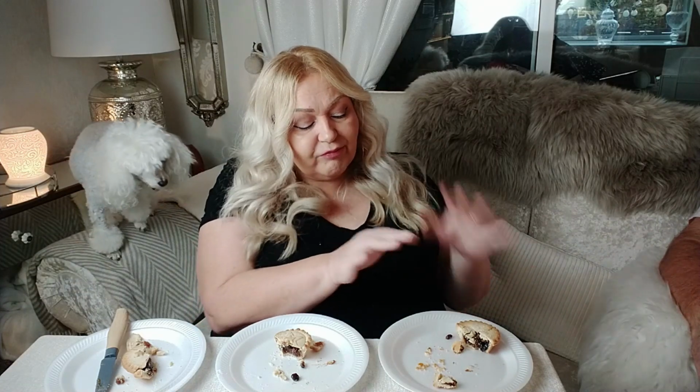Right. So to rank them, for me, this one is the most fruity, and it's got the nicest bake on it because it's nice and golden all round, and it's got the three holly leaves on the top. I think it's filled really well, and it's got the most mincemeat in.